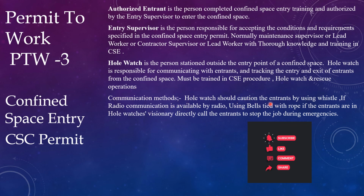Hole watch should caution the entrant by using a whistle or through radio if radio communication is available, or using a belt tied with some rope to the entrant. If the entrants are in the hole watch's vicinity, he can directly call the entrant to stop the job during an emergency. This is a normal communication method. It should be mentioned in the JSA and in the confined entry permit.